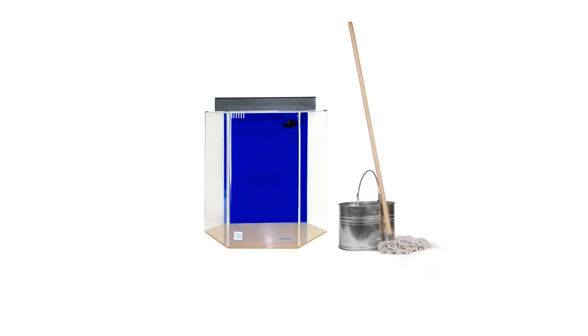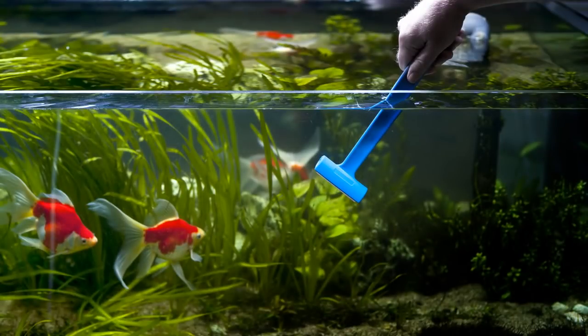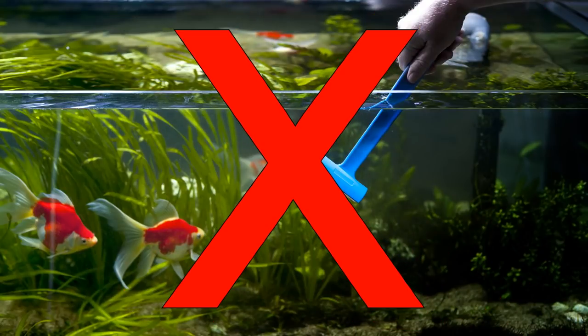Because they are so prone to scratches, you need to exercise caution when cleaning acrylic aquariums. The methods used for cleaning a glass aquarium might cause damage to an acrylic aquarium, so handle with care.